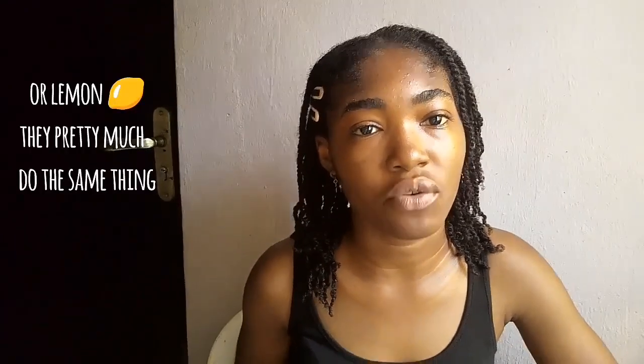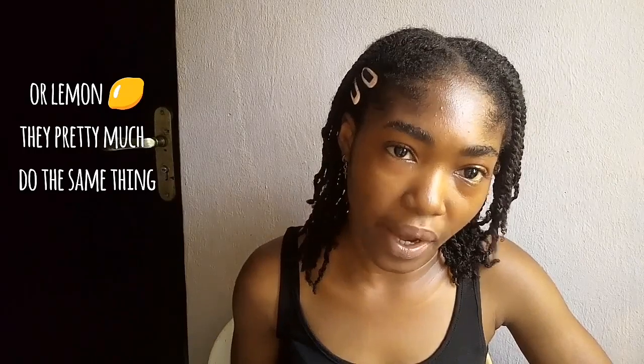It's a mixture of lemon, mayonnaise, honey, banana and avocado. That's what I use, and I also add honey sometimes if I want to. The reason why I don't add eggs is because sometimes our strands do not absorb egg. But if you want to use egg, you can always add your lime, because lime breaks down the microparticles in eggs so our hair can absorb it.